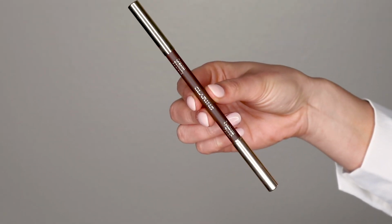So after I used the concealer, I just quickly finished up my makeup look by doing a little bit of contouring with bronzer, a little bit of highlight on the top of my cheeks, down my nose, and above my lip. And then I did a little bit of blush, as well as filling in my brows really lightly with Clarins Brow Pencil in the color Light Brown.